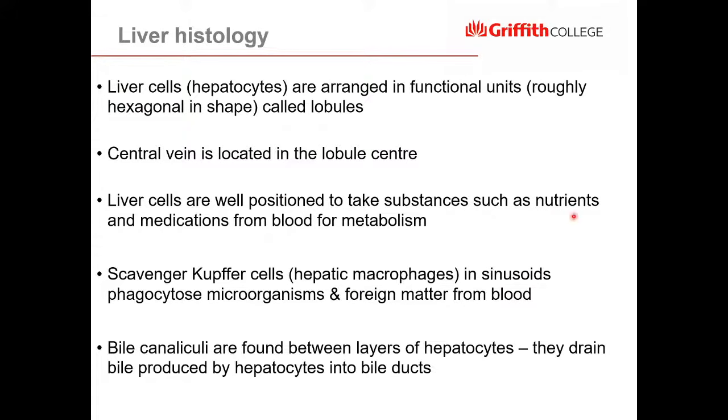Now, these liver cells are very well positioned to take in substances such as nutrients and different medications, because when we are absorbing things from the GIT, it will typically go straight through to the liver. And the reason for that is that the liver has a large role in synthesizing various things. It's also our massive area of detoxification, to help get rid of anything that shouldn't be there.